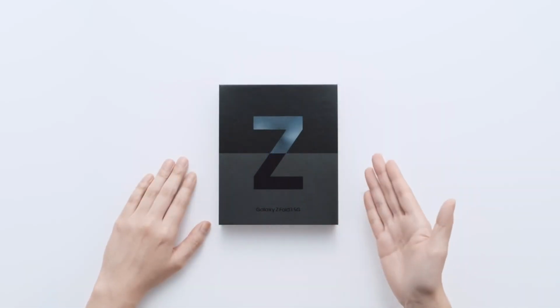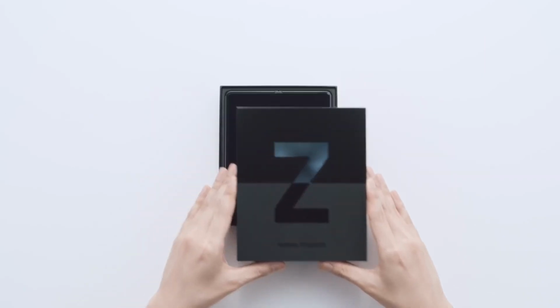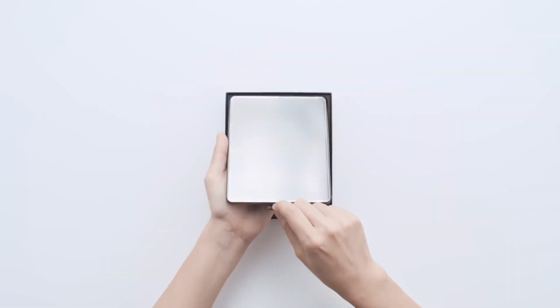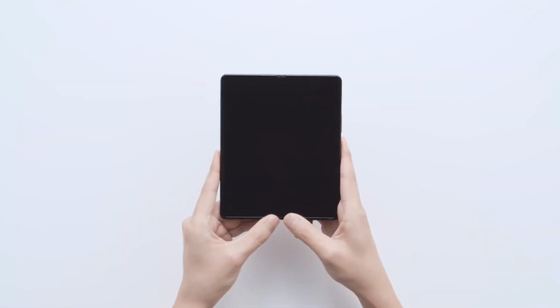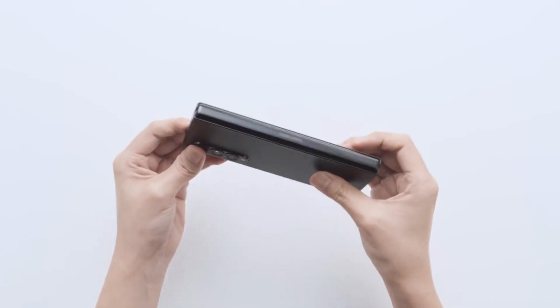All right, so I'm going to be going over if you should get the Galaxy Z Fold 3 or the iPhone 13. Now, the Z Fold 3 is one of the coolest phones to release this year, and I feel like it's just a matter of time before Apple copies Samsung with a foldable phone, and I think it's coming very soon, right, because they always copy Samsung.